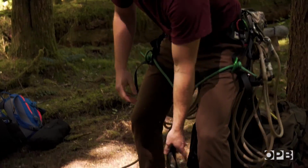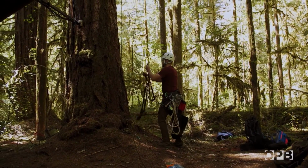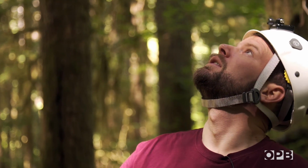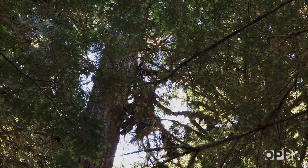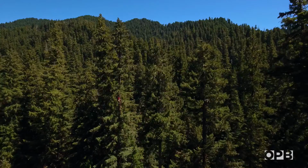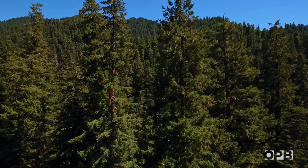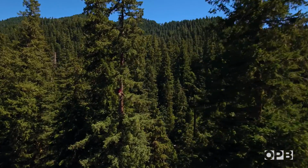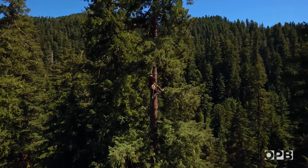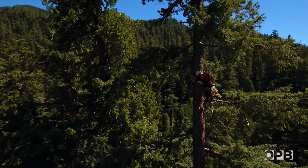Clippers, bags. And to understand the trees, researcher Adam Sibley needs to get very friendly with the tree tops. All of a sudden you punch through all the canopy that's been surrounding you and you're out with vistas. It's just really awesome. Adam studies how trees like this 500-year-old Douglas fir interact with the climate.